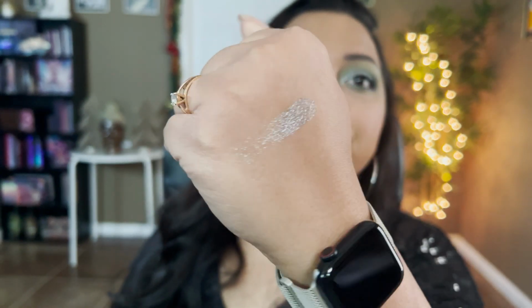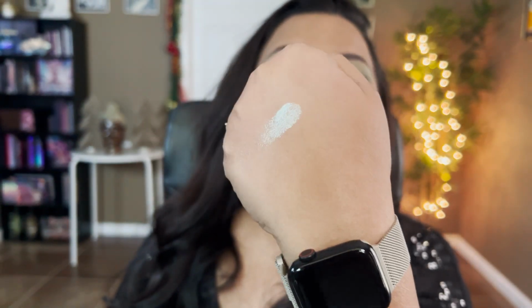Look how reflective that shade is. It can be like metallic if you really want it to be. Now I'm going to finish off this eye with some liner and mascara and I'll come right back. And there you go. That's my final look.